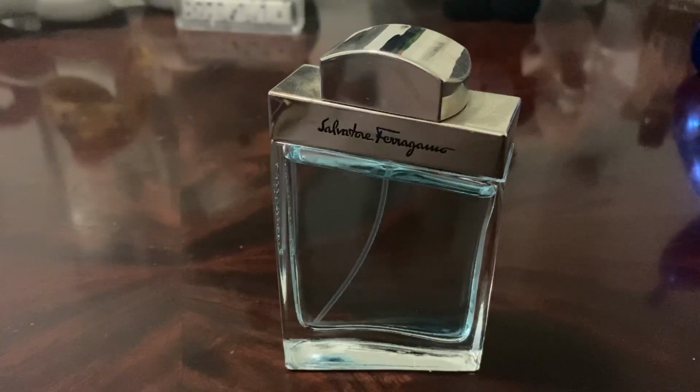I grabbed this one from TJ Maxx and it was $20 for 50 ml. If you're looking for this one online, you can grab bottles between $20, $25, $30. This was a 2003 release with a simple note breakdown of ginger, lotus leaf, cardamom, mandarin orange, coriander, violet leaf, pink pepper, artemisia, amber, patchouli, and musk.